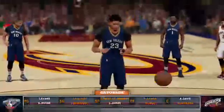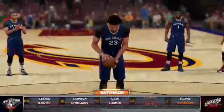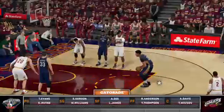Under the look now for Cleveland. Mozgov, he's checked in for Varejao. Tristan Thompson comes in for Kevin Love. And it's Williams in for Iman Shumpert. The Pelicans also changing it up. Ryan Anderson, he's checked in for Alexis Ajinca. Alonzo Gee comes in for Chris Douglas-Roberts. And Eric Gordon subbed in for Jrue Holiday.